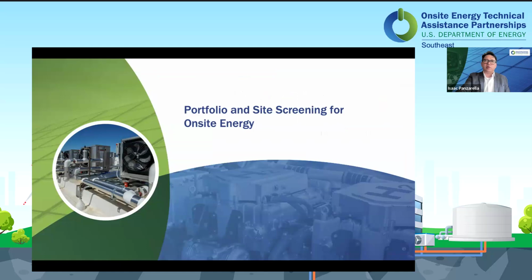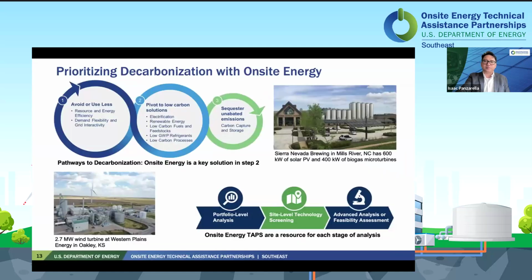All right, so next I'm going to talk about portfolio and site screening for on-site energy. So the graphic here in the upper left shows a pathway to decarbonizing any type of building, industrial operation, campus, what have you. And it does that through 3 steps. First step is to avoid or use less energy, and energy efficiency is probably the prime strategy there.